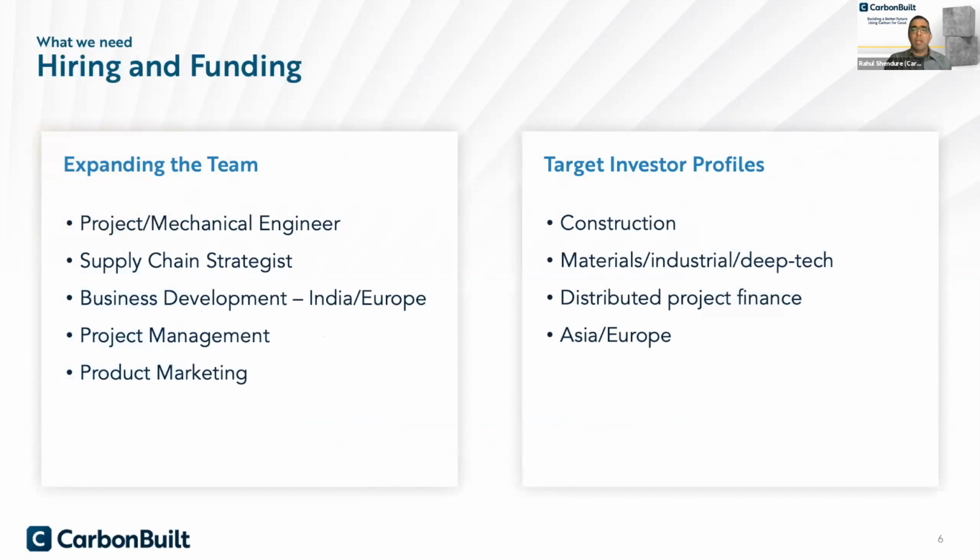We can't do this without help. We are hiring, and as you can see some of our priority roles here, as well as on Stripe Climate's job board. On the financing side, if you're an early stage investor with experience in these areas listed on the right, feel free to get in touch.